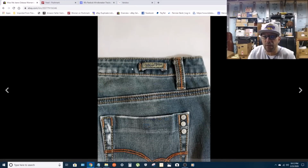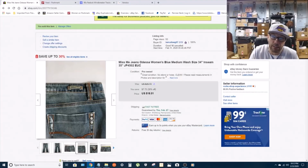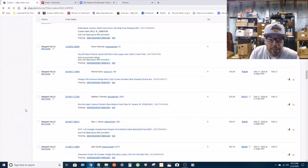There's the back of them. See, they don't have the big patch in the bling pockets. They were distressed. They were in perfect condition, no stains. So I picked them up, and I got $18 for them. Not too bad. Not too shabby.